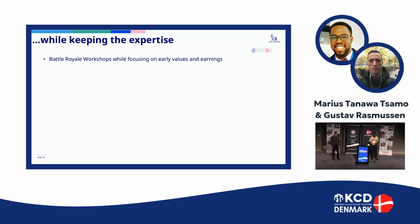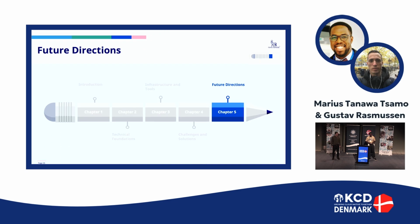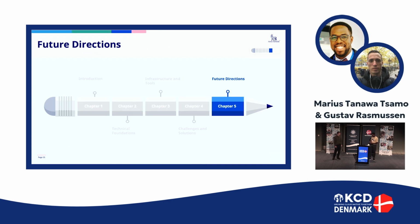That's what Gustav said earlier on. We're doing workshops with them, and if you remember the talk about the Lego last year at KubeCon Paris, what Marius said, we need to stay focused on early value and earning. So our workshops are oriented around getting the values, and of course we need to get close to them, but by trying to decomplexify stuff. But as I said to Mark yesterday, there's some balance that needs to be found because otherwise you end up doing too many layers. And now I'm going to give back to Gustav for the last chapter, future directions.